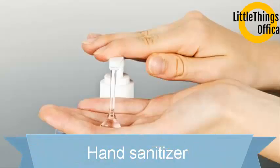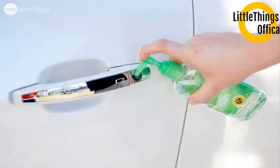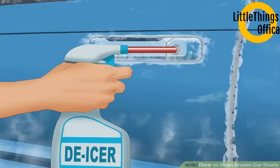Number seven, hand sanitizer. A hand sanitizer can be used to open a frozen lock. Just put some on the lock and wait several minutes. The solution will melt the ice and the door will be easily opened.